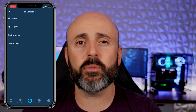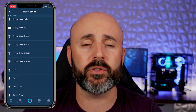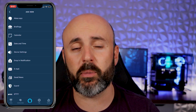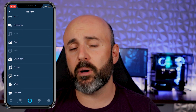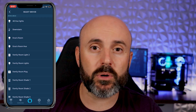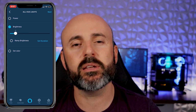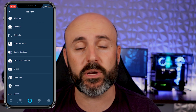Now right off the bat, I'm going to add my shades because I want my shade to close because I want to relax. I want the lights to be dim, so I'm gonna select this particular option for my shade. So close my shades when I say this, followed by the fact that I want to select my lights to be dimmed to 10% whenever I fire this condition. So I'm gonna select my Hue lights to be at 10% when I ask for this routine to be triggered.